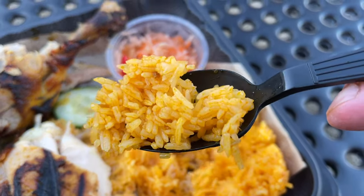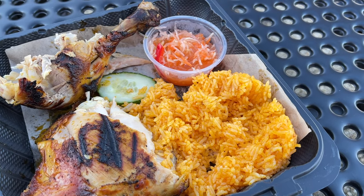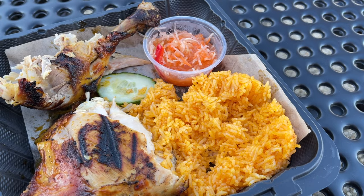Mmm. Cucumbers? Yeah. Let me try the garlic rice. Oh, man. Wow, that's good. That garlic rice is so flavorful, so moist. Oh, my God. That might be the best garlic rice I've had in any of my Filipino foods that I've ordered so far, anywhere, really.